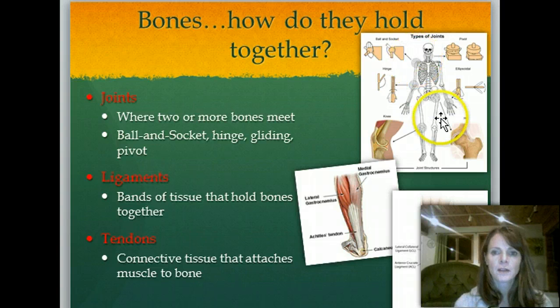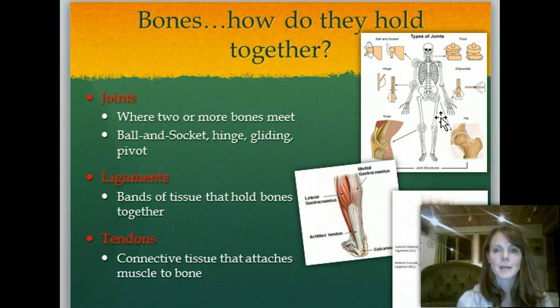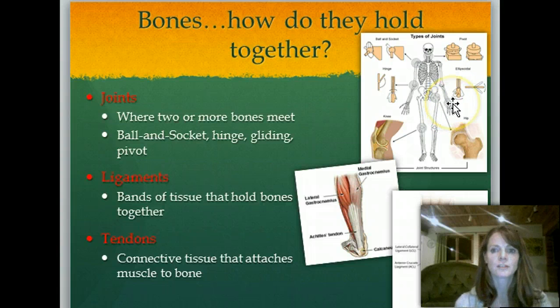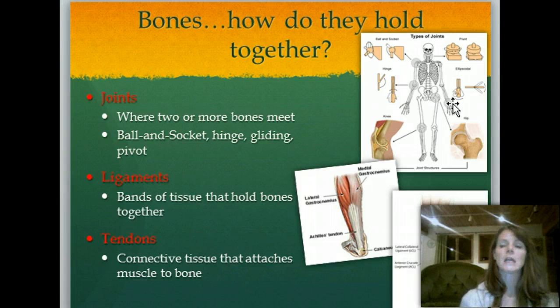In the shoulder and in the hip joint, you have a ball and socket, so you have lots of range of motion. You can move around in circles and stuff like that. In the neck region, you have a pivot joint. And then here you have a gliding joint in your wrist, so you kind of have this gliding motion, but you can also go like that too, but it's more called a gliding joint. So those are really important because that allows us to move within our skeleton.